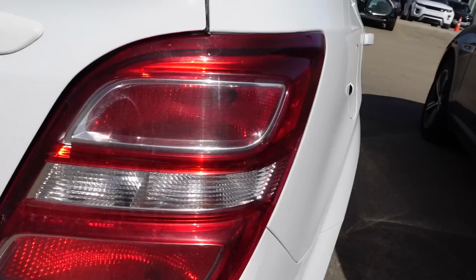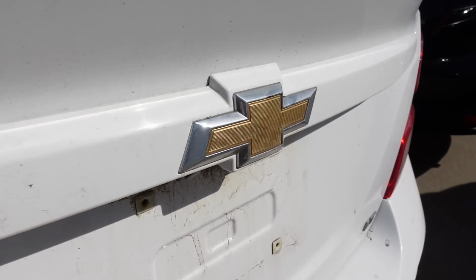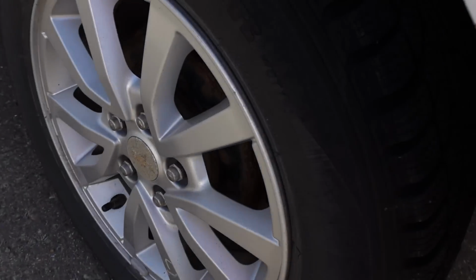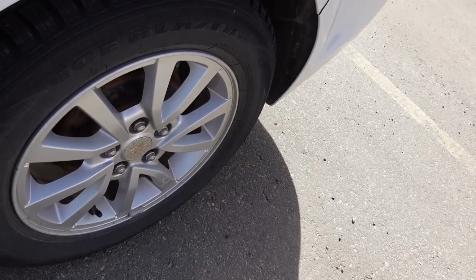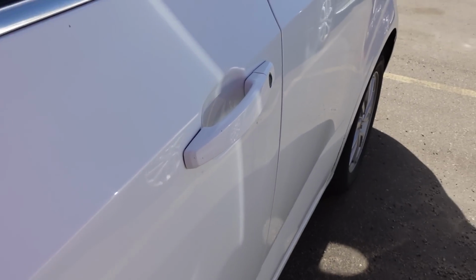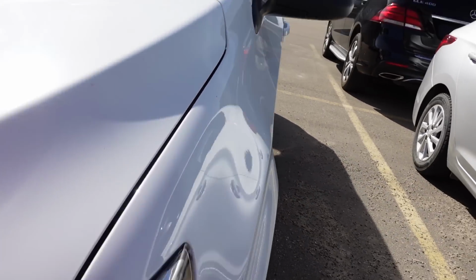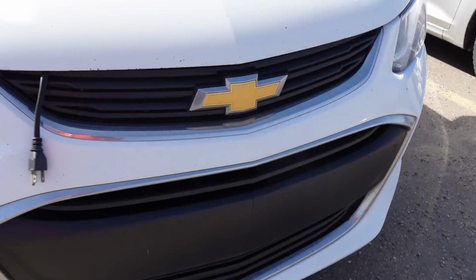Basic cheap looking tail lights, of course, in this Chevy. Very similar to the Cruze, slightly smaller. Of course, you do get alloy wheels, which looks like a nice fringe benefit. Simple, cheap little handles, almost looks like a Honda Civic. Of course, we have a little basic mirror, looks like the Civic as well. Yeah, great headlights on there of this little Chevy.